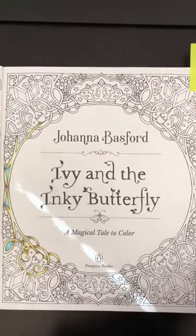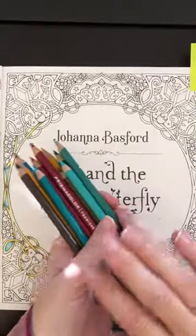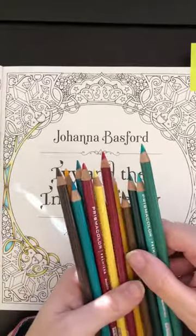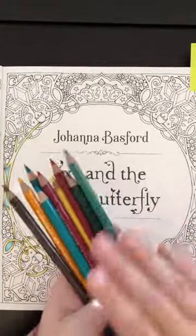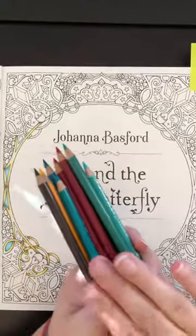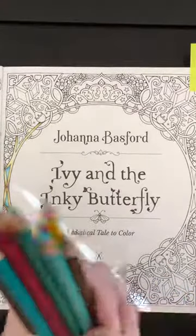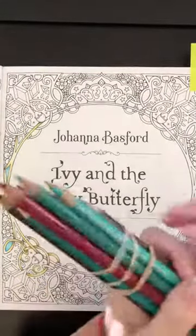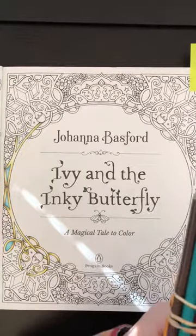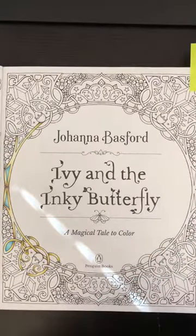This is work in progress number one. These are all the pencils I have planned out using Prismacolor. I've been watching a lot of Laura Rafferty lately, she's Laura Colors 2, T-O-O, on Instagram, and she has made me like my Prismas. I don't know that I love them yet, but she's made me like them. I'm a pencil girl. As much as I try to force myself to do wet media, and I do like wet media, I'm a pencil girl in my heart. So I'm going to put all those Prismas off to the side.